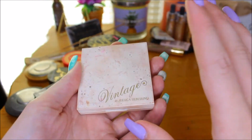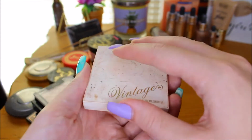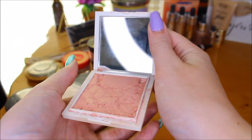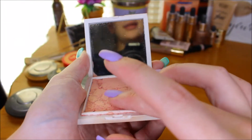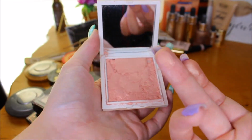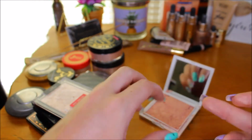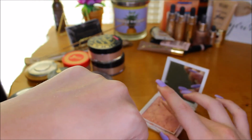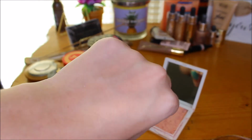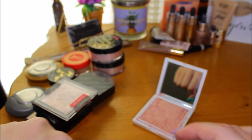Oh my gosh. Okay, so this is the vintage rose gold highlighter, and I remember I was obsessed with this so much, but literally it came shattered to me from my BoxyCharm, and this is the best I could do at fixing it. This whole thing is absolutely shattered, but I remember being obsessed with the shade. I don't know, maybe it's expired. It's really pretty. You can barely even see it though.